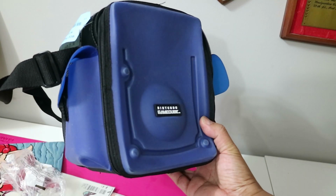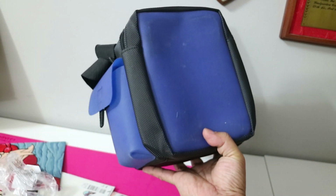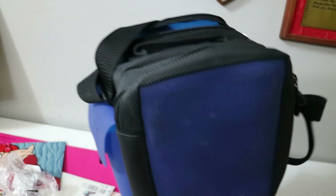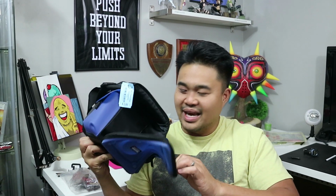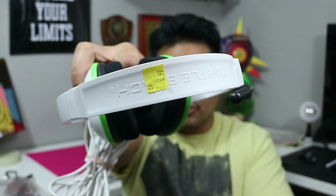It's a GameCube bag. Really nice. I don't know what this is. Vinyl of some sort for carrying your GameCube. Really cool for a good price. Not much to say about that. This was from an out-of-town thrift store, and no GameCube in it. I think it's nifty. Turtle Beach headphones, $4.99 at Salvation Army.